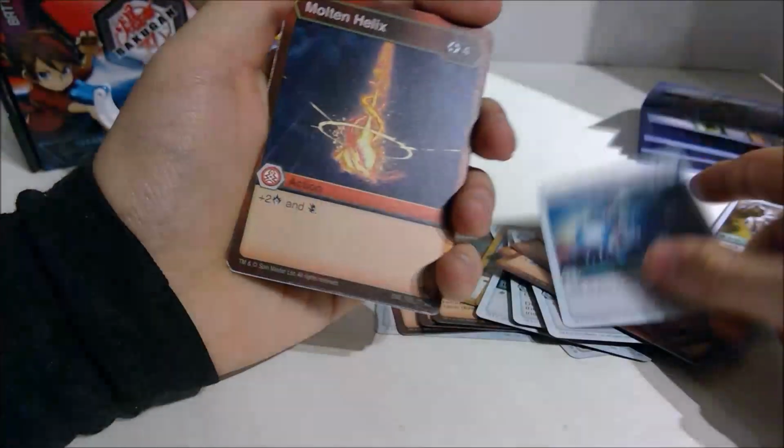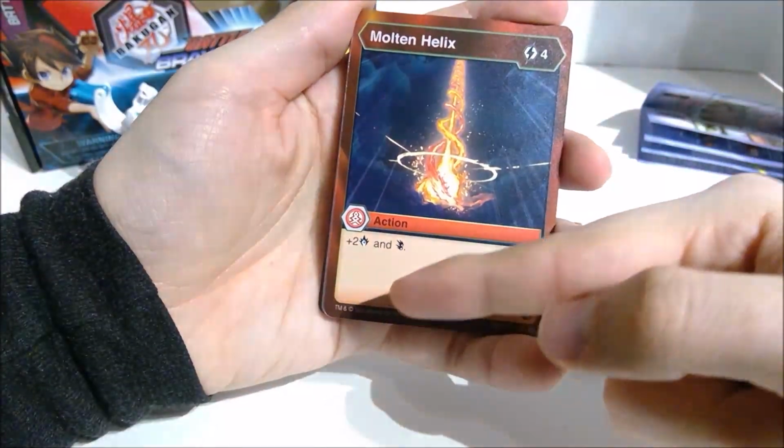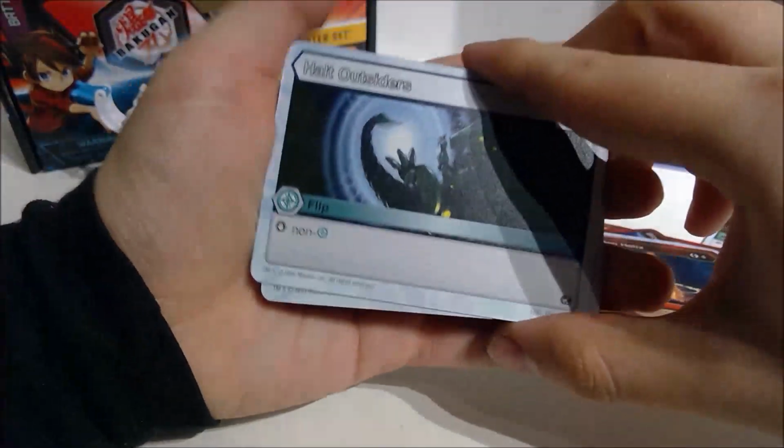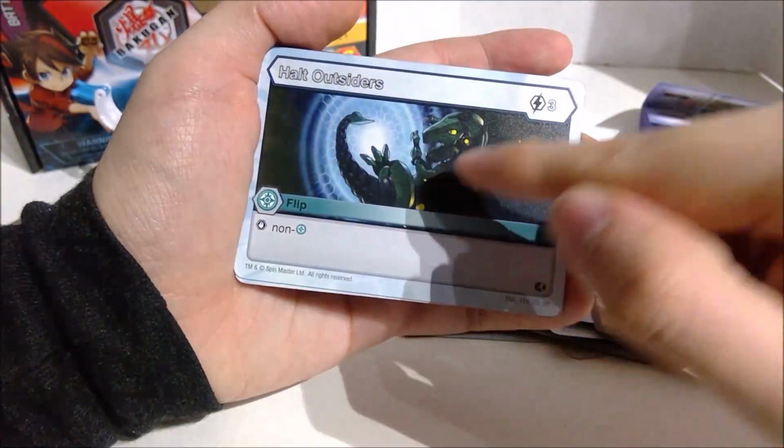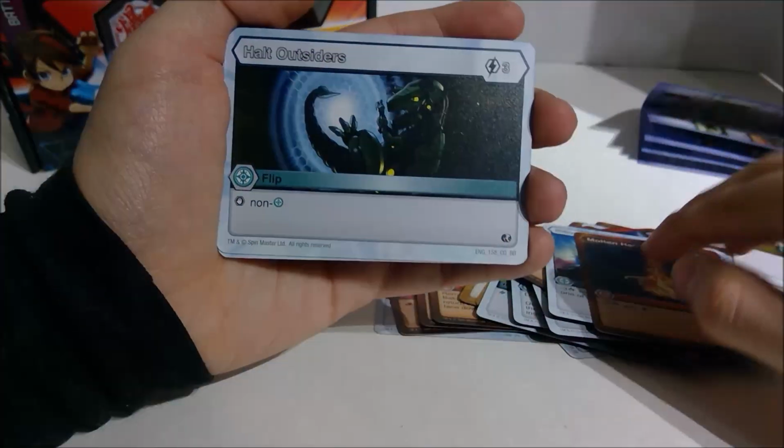Another Blinding Glam out of order. I don't know why they do that. A common, 4 energy, plus 2 damage, and double strike. Really good. More flips. Halt Outsiders. There's Trox. 3 energy to stop a non-Haos attack.